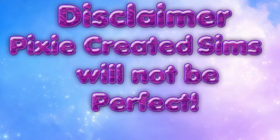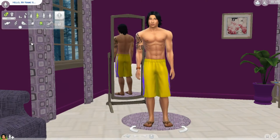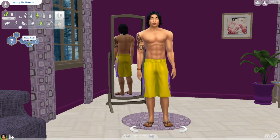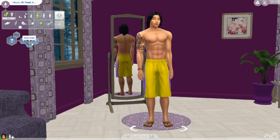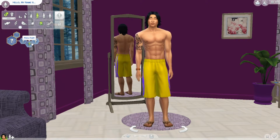Let's get into the game. Let me remove these pictures really quick. You can see I'm in the game already, and we're gonna start a new game. As I'm doing this, I will be sharing the sim for Amy Pond. Stop interrupting me.